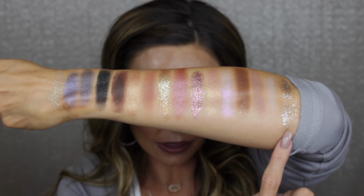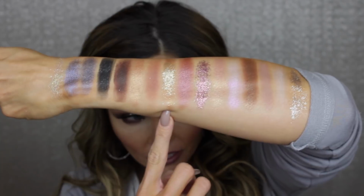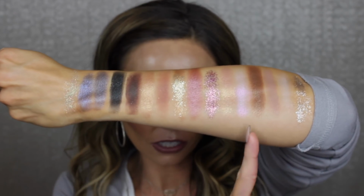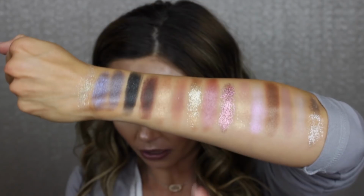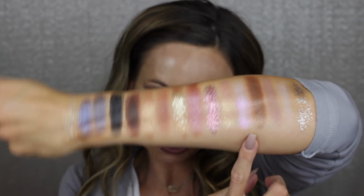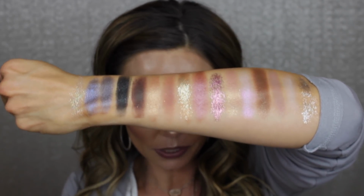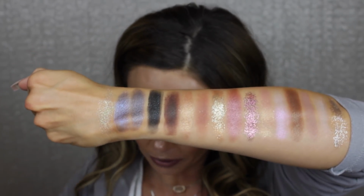So as you can see, this is the glitter shade. This is a glitter shade, and this one right here on the end is the glitter. And then you see your shimmers. Now, this one right here is like a duochrome. It looks white in the pan, but when you swatch it, it kind of has more of that purpley, pinkish duochrome type shade. As you notice, this black, holy shitskis, it was so pigmented.